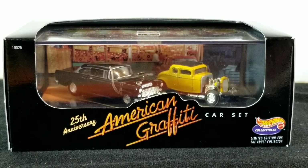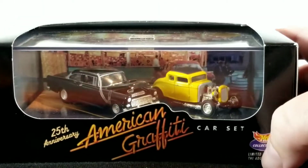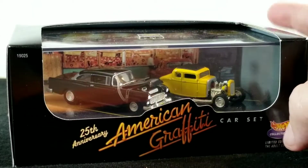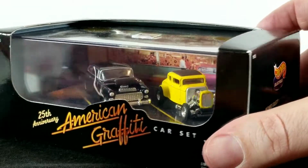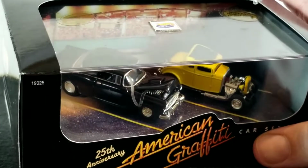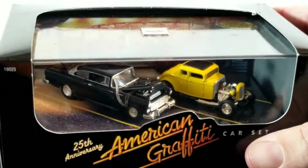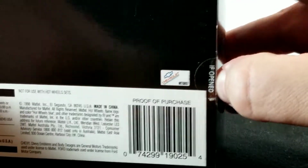Part of me does want to open this because if you take a look inside the display case, it had a clear rubber band holding the hood open on the 55 Chevy, and the rubber band is deteriorated and has broken, and it looks like it might have messed up the paint, or it has a little mark where the rubber band sat on the car. So part of me wants to open it just to get rid of that rubber band.